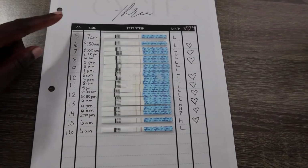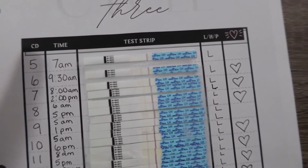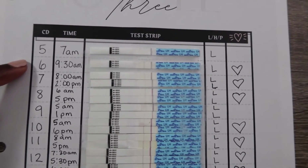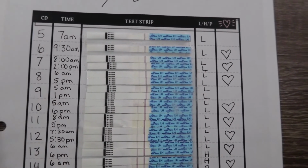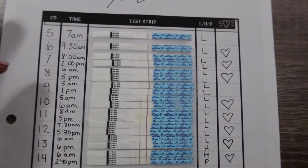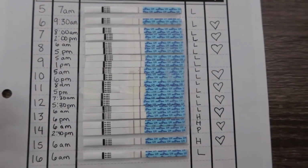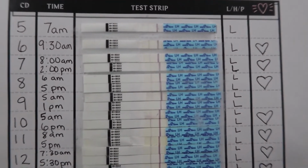So let's go through. Cycle day 5, I believe I was still a little bit on my period. I mentioned earlier that I felt like I still had some spotting, and so that was cycle day 5. Cycle day 6, I continued to use 1 test strip, but later you'll realize that I started using 2 a day, so you'll see 2 times in this box here. Mostly I was testing in the mornings between 6 a.m. and 8 a.m., and then the evening test would vary from sometimes 2 p.m. to as late as 5 or 6 on some days. So this is what my progression looks like over the cycle days.